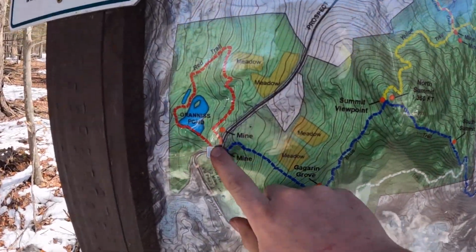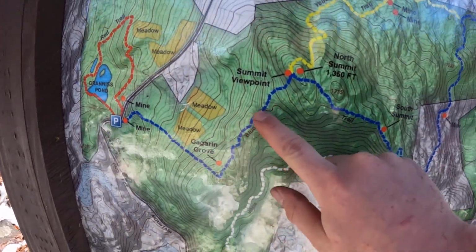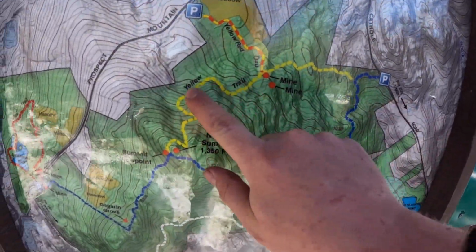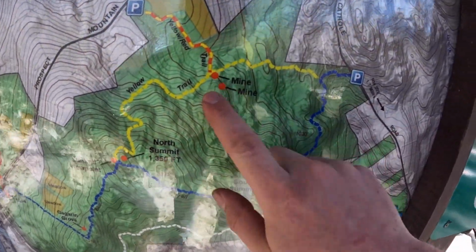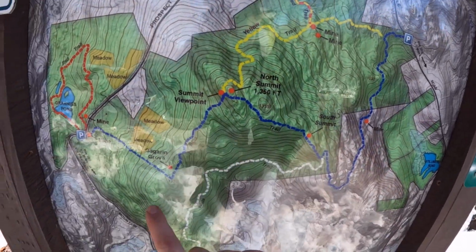Today, we're going to be hiking. We're parked here on Prospect Mountain Road. We're going to hike out here and then around this big loop around Prospect Mountain and explore some of the mines here, maybe this mine here. We're going to hit the south summit, the north summit.